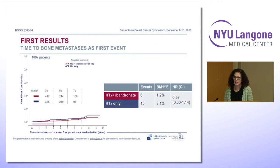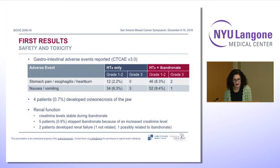Time to first bone metastases, which is what we're also trying to prevent, metastases in general, but also specifically bone metastases, and again, no significant difference. Safety and toxicity. So to put some things to rest, I think this is very helpful in that the safety and toxicity profile was very acceptable. There were some gastrointestinal symptoms, but if you look down towards the end, only 4 patients developed osteonecrosis of the jaw. And that's the real fear, in this setting of whether you're taking these drugs for bone density, whether you're taking it in the adjuvant setting. The actual risk of osteonecrosis of the jaw is very, very small.